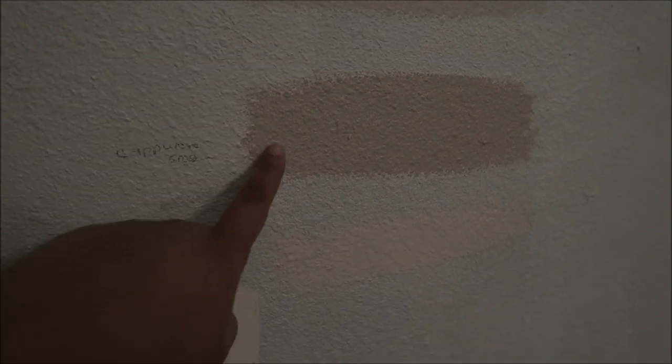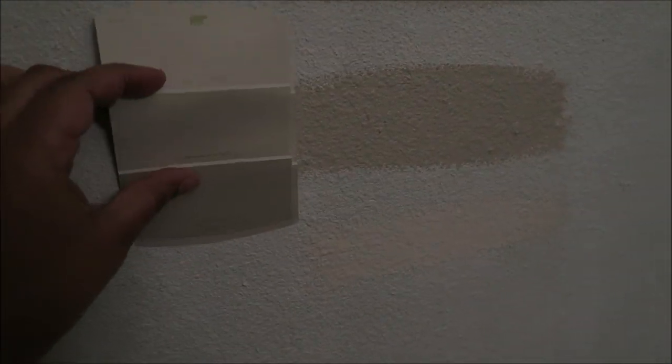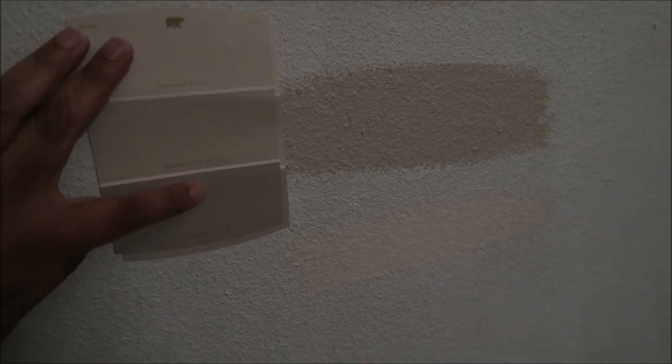Okay, you guys, so I'm having the hardest time trying to pick out the perfect color for my dining room and my hallway. Everything I get, I don't like. The swatches, of course, look different than they do on a wall. That's why, you know, you get the sample paint. So this right here is supposed to be this middle one here.